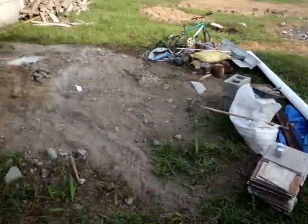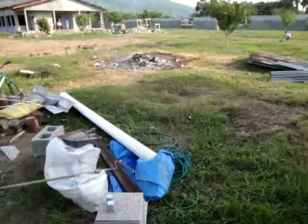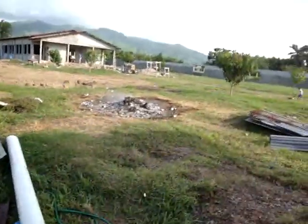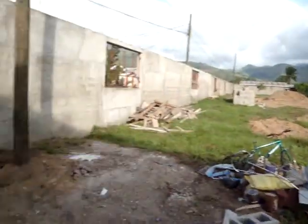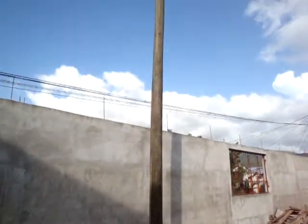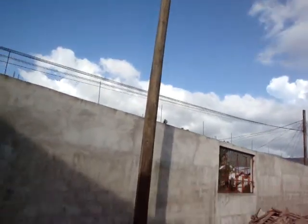This is where that building used to be that Dan Oskopinski and Joy tore down. Burned a lot of the wood there, a lot of trash is being burnt right there right now. This is a pole that we put in. This is going to have a light on top of it tomorrow with power running to it.